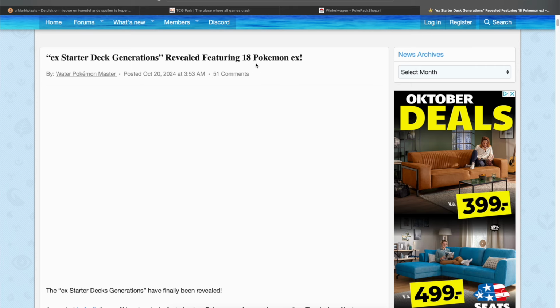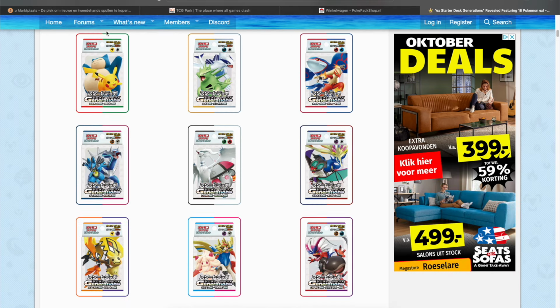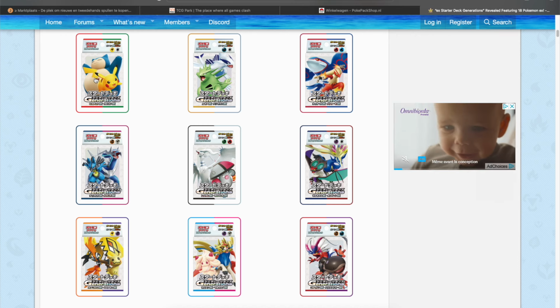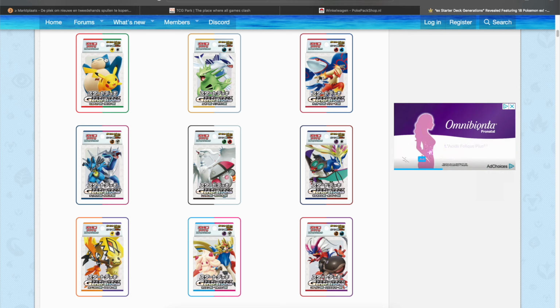There's 18 EX Pokemon, consisting of 2 Pokemon from each generation. In the first generation, we got Snorlax and Pikachu. And that's the only generation where they didn't use a legendary. I can kind of get it. Pikachu is the quote-unquote legendary here. It is the mascot of the series. It's not a legendary Pokemon by definition, but it is the mascot. So I understand why they use Pikachu over Zapdos, Moltres, Articuno, Mew, Mewtwo, whatever. So that's fine by me.